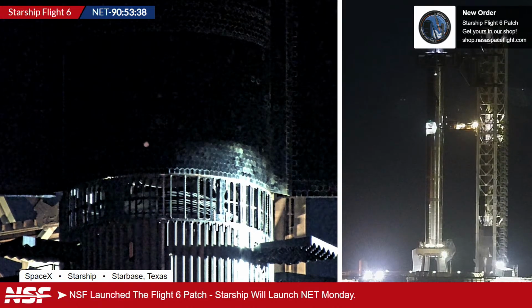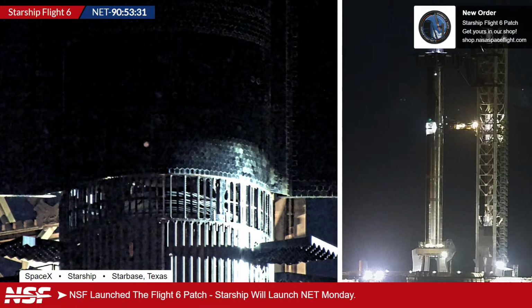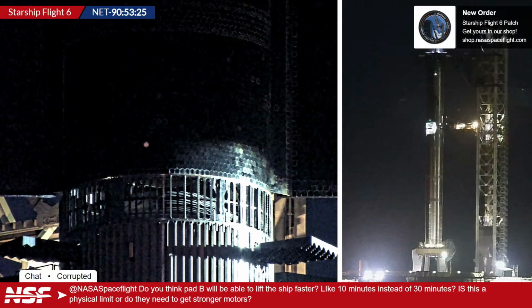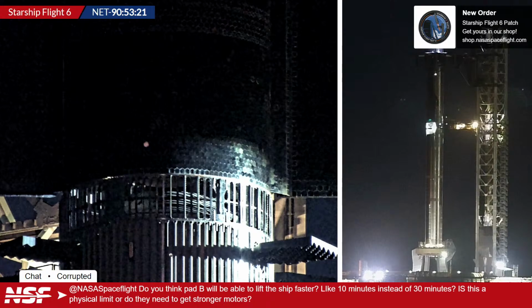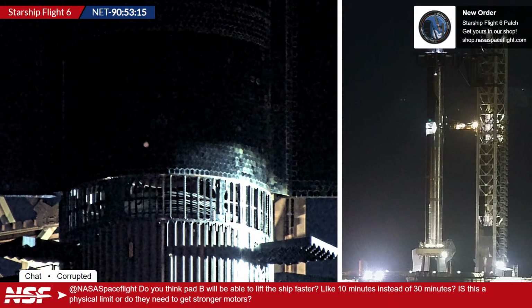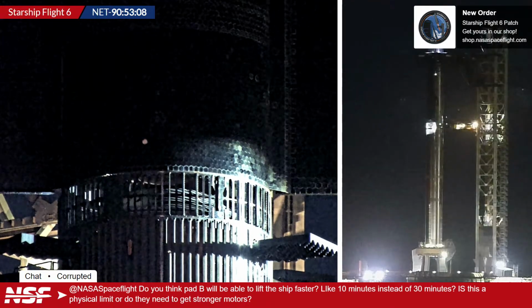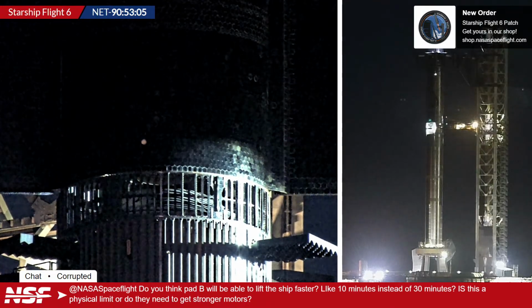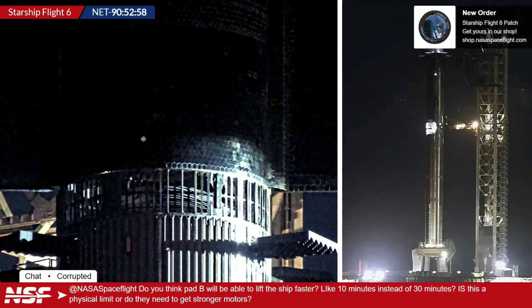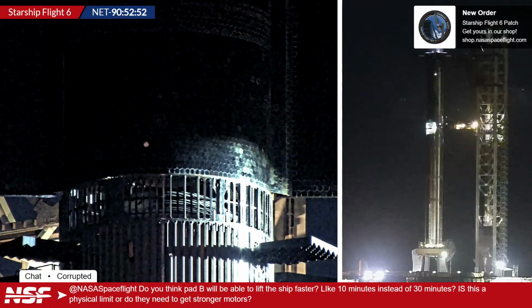Corrupted is asking, do you think Pad B will be able to lift the ship faster, like 10 minutes instead of 30 minutes? Is there a physical limit, or do they need to get stronger motors? I don't think it's necessarily about stronger motors. I think it's just the ship weighs a lot and takes a lot of time and money and person hours to construct. So you want to be relatively careful with it. I'm sure they'll continually iterate and get faster with it. I wouldn't be surprised if Pad B is able to lift faster for some reason. Maybe the shorter sticks contribute to that. I'm not sure. But the one thing you want to avoid is momentum, right? And moving it fast, you suddenly have momentum on the ship. And that sounds like a rather bad idea. Right.